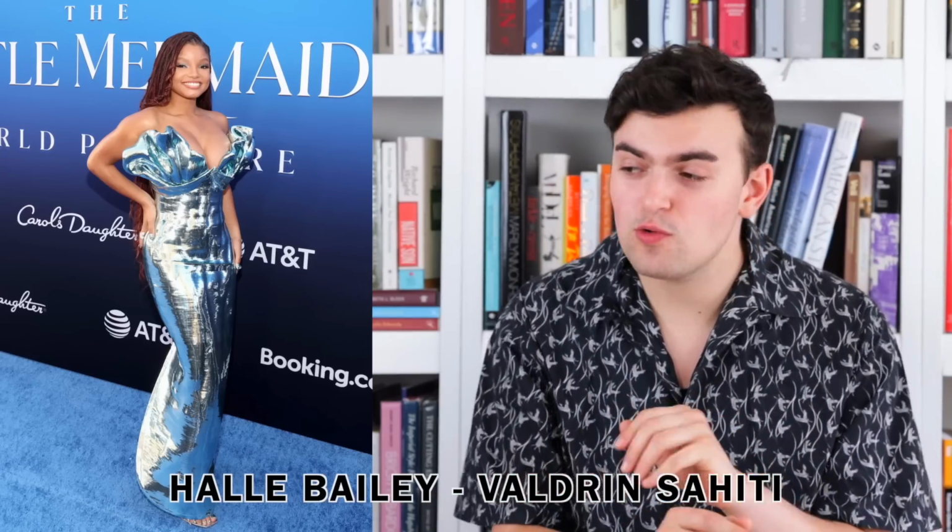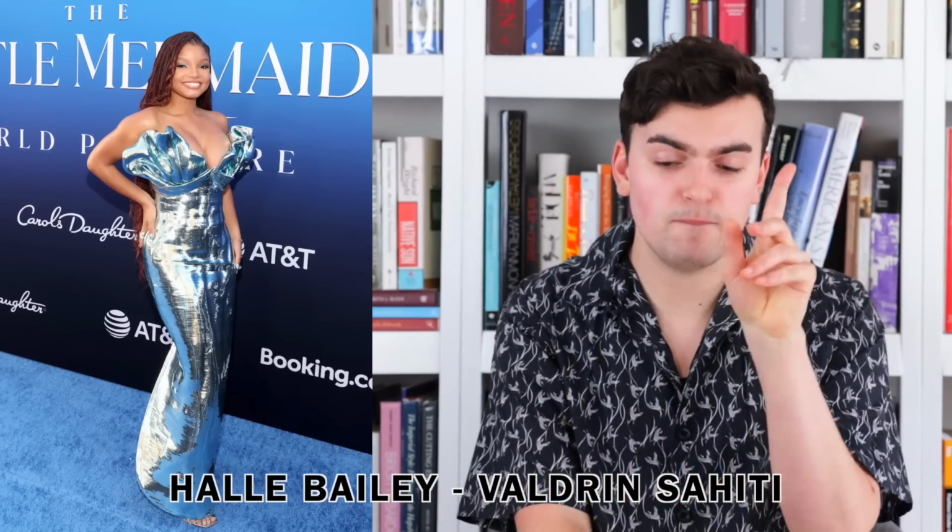And I think that this dress probably does cost most definitely a shit ton. Again, I think she looks okay. I'm not really obsessed with it, but I don't hate it either. Next up we have Halle Bailey, and she did her Little Mermaid tour. So there's a lot of looks to discuss, so buckle in.